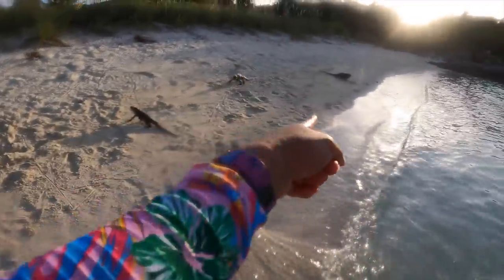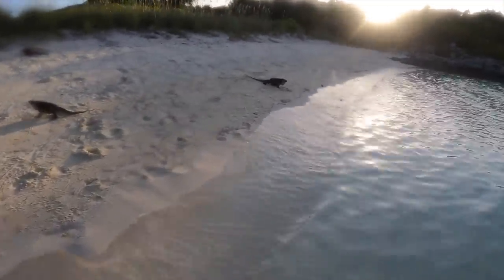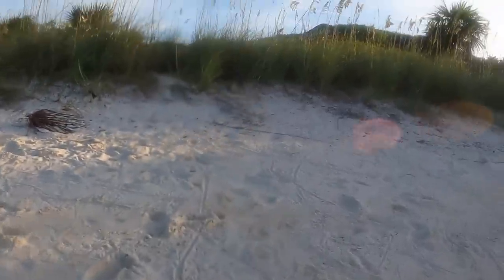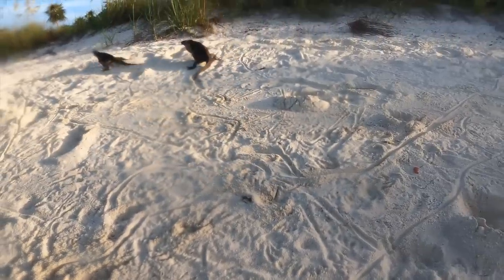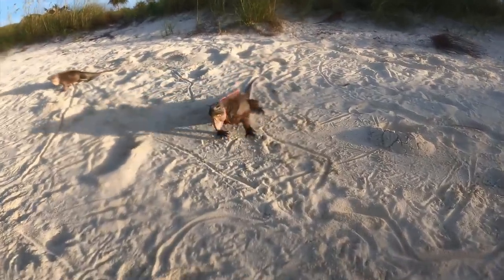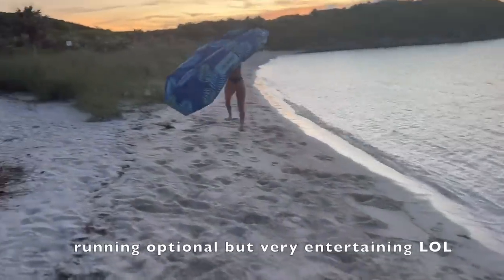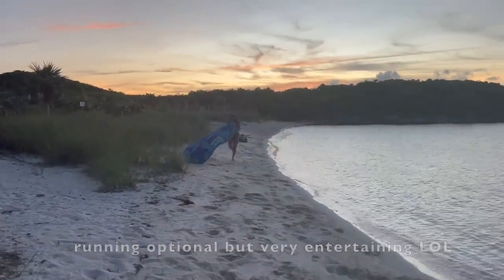Started eating sandwiches, these girls here, and then look at them. 1, 2, 3, 4, and look at that big one right there. It started coming. Oh my gosh. Oh, they're getting aggressive. Let go. Where is she going? Oh my god.